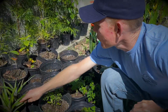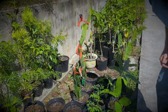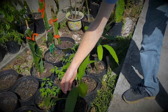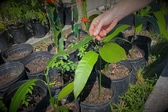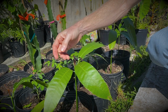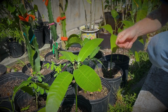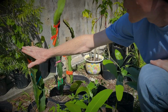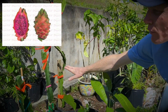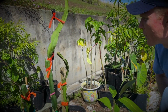White pineapples, Chempadec seedlings. These are more of those Borneo type mangoes. These ones are the Kuini, or also known as Durian mango, because of the unique smell that they have. Different types of dragon fruit. These ones are from Israel, and so we look forward to growing those.